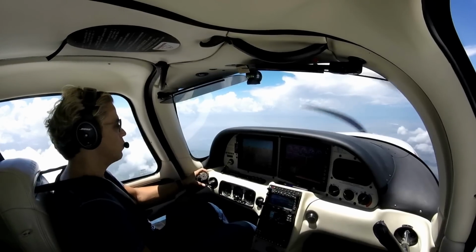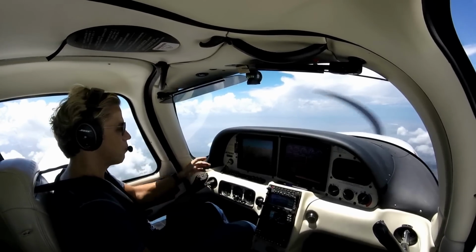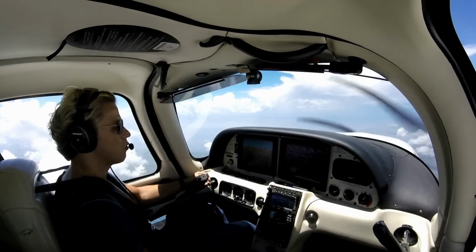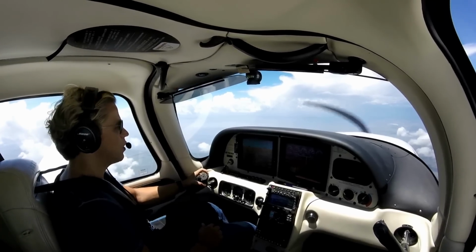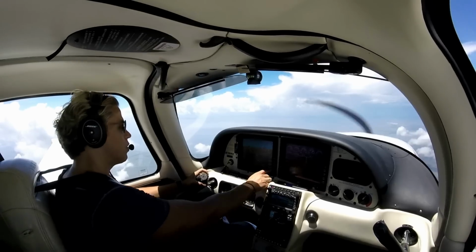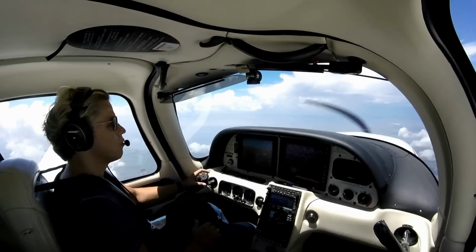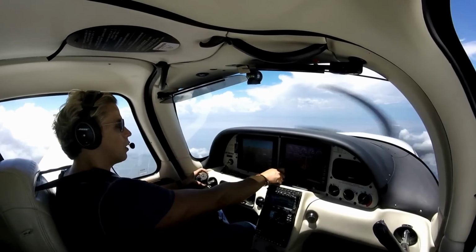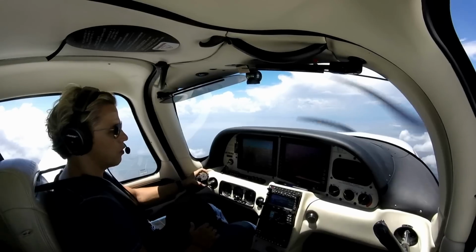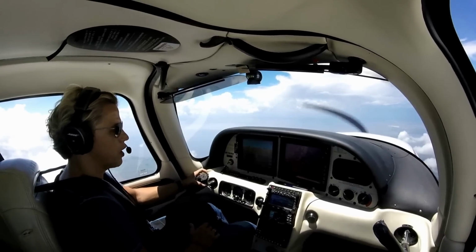Miami Center, good afternoon. Cirrus 712 Romeo Alpha with you level 9,000. Cirrus 712 Romeo Alpha, Miami Center, good afternoon. Altimeter 3001. 3001, and how about that precipitation up ahead, Romeo Alpha? Cirrus 712 Romeo Alpha, extreme intensity, approximately 11 o'clock and 20 miles, extends to the north-northeast. Okay. I may request a vector to the right from what I can tell right now, or maybe, well, let me get back to you, Romeo Alpha.